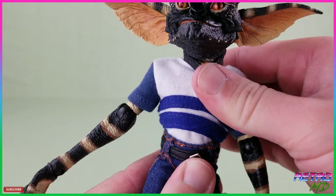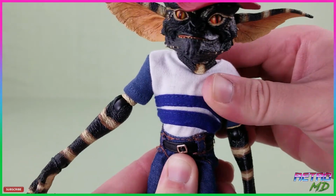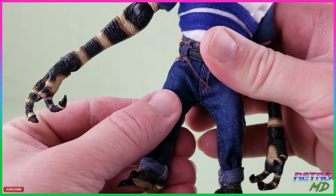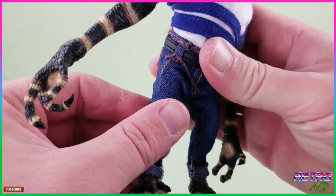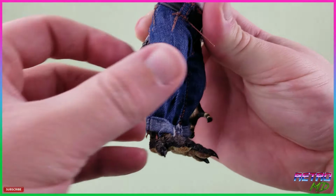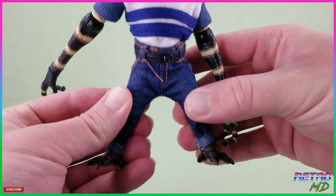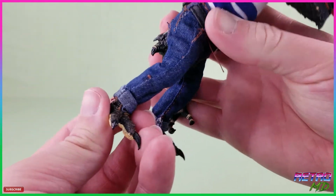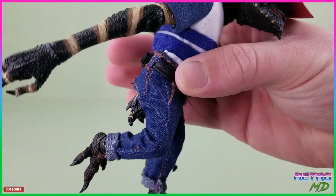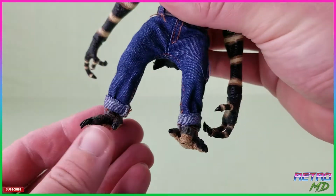The torso is going to be hindered by the shirt, but it is still able to rotate. You're not going to get much movement of the legs though due to the pants. The knees can bend this much with the pants on. The feet can rotate as well as slightly rock side to side.